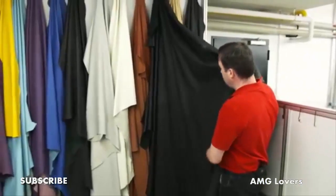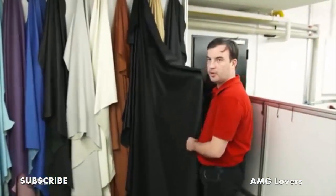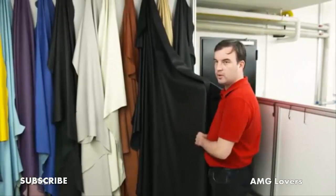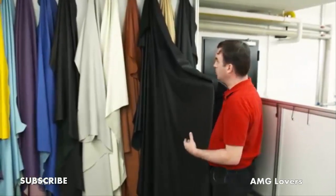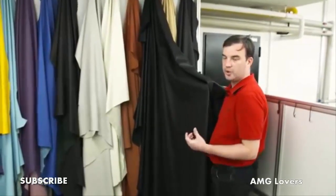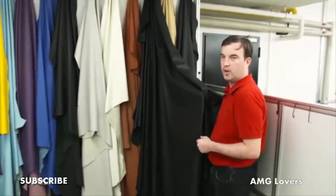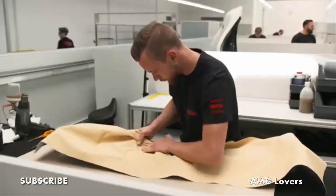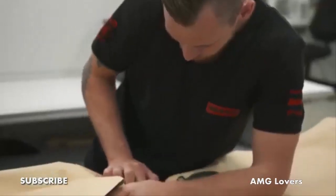So here we have an entire cow that is around 5 square meters in size. If we were to cover an entire vehicle interior, we would need 100 square meters, that is, 20 cows, which we then process. This comes at a cost. A complete redesign of the interior can cost more than 40,000 euros.